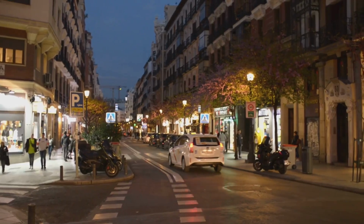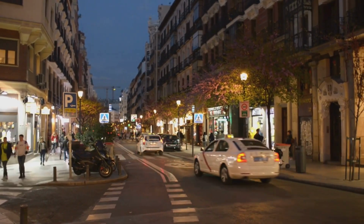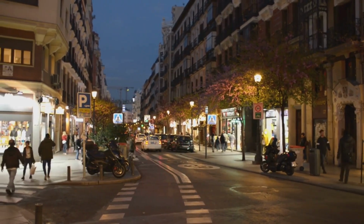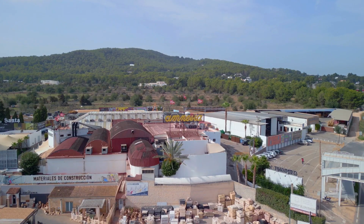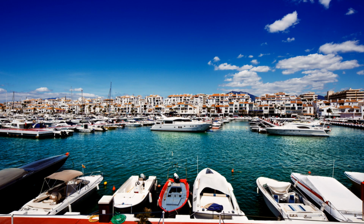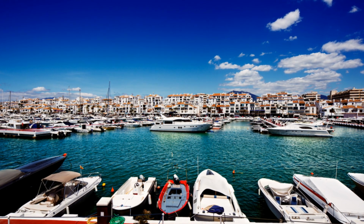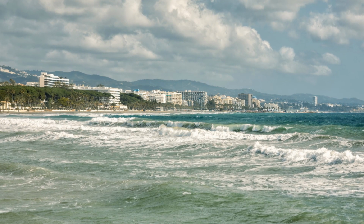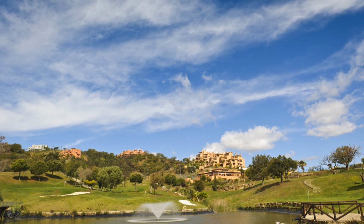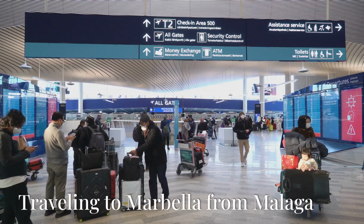Marbella also boasts a vibrant nightlife, with a plethora of bars, clubs, and live music venues to choose from. Whether you prefer a laid-back evening sipping cocktails by the beach or dancing the night away at a trendy club, there's something for everyone. So whether you're exploring the luxurious marina, hiking in the mountains, or enjoying the lively nightlife, Marbella offers a diverse range of activities that ensure your visit is filled with unforgettable experiences.